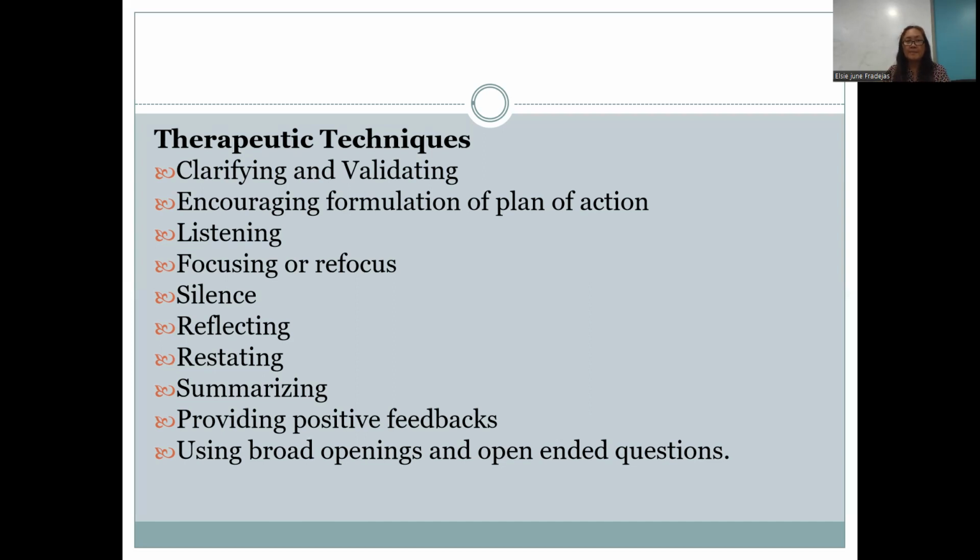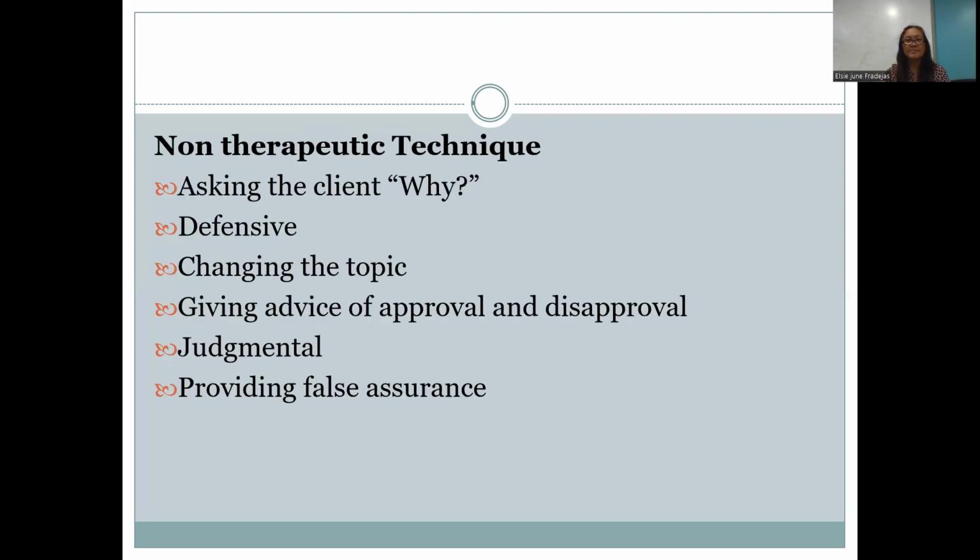Summarize. Providing positive feedback is more therapeutic than providing negative feedback. Using broad openings and open-ended questions is also a therapeutic technique. And what are non-therapeutic techniques? Asking the client why. To make this therapeutic, you have to drop why and replace it with what, when, and how, instead of using the word why.